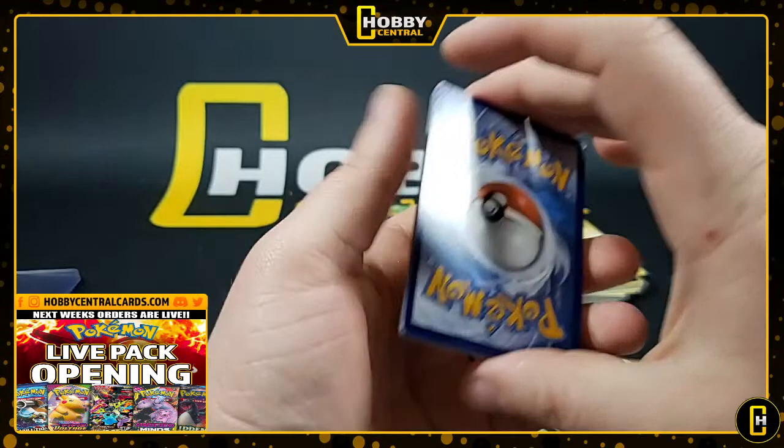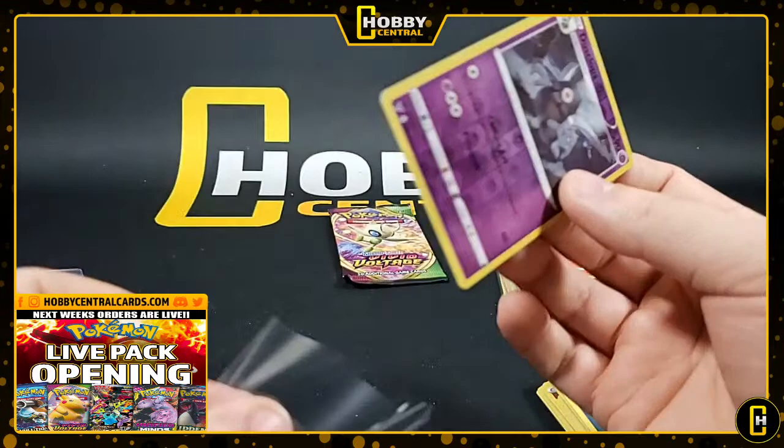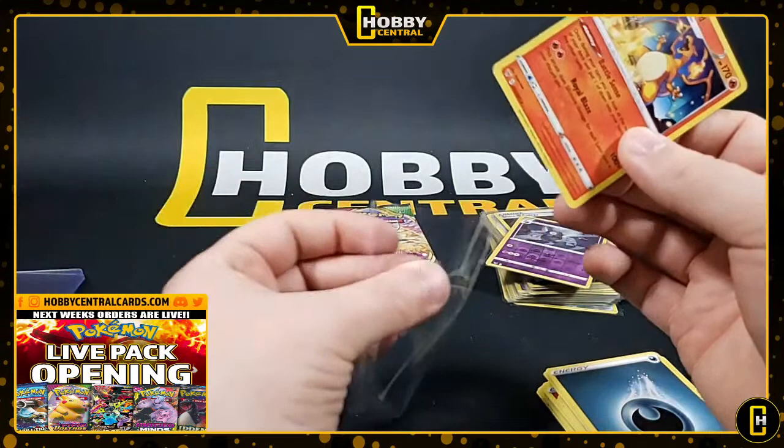Look at that, we got a Charizard. I'll go ahead and sleeve it for you, even though it's not really that big of a deal because it's non-holo, non-reverse. Dusclops is your reverse. I don't want Jimmy to show me up, but let's be honest, he opened almost 300 packs. I'm only opening 144, so about half what he did yesterday.